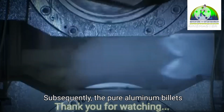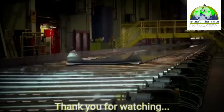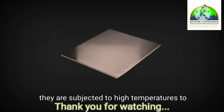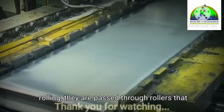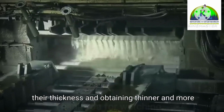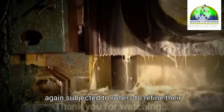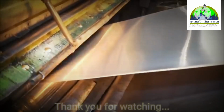Subsequently, the pure aluminum billets undergo a meticulous rolling process to obtain thin and flexible sheets, essential characteristics of aluminum foil. Once the aluminum billets are obtained, they're subjected to high temperatures to increase their malleability. Then, through hot rolling, they are passed through rollers that apply controlled pressure, gradually reducing their thickness and obtaining thinner and more uniform sheets. Subsequently, cold rolling is carried out, where the sheets are cooled and again subjected to rollers to refine their thickness and achieve a smooth and shiny surface.